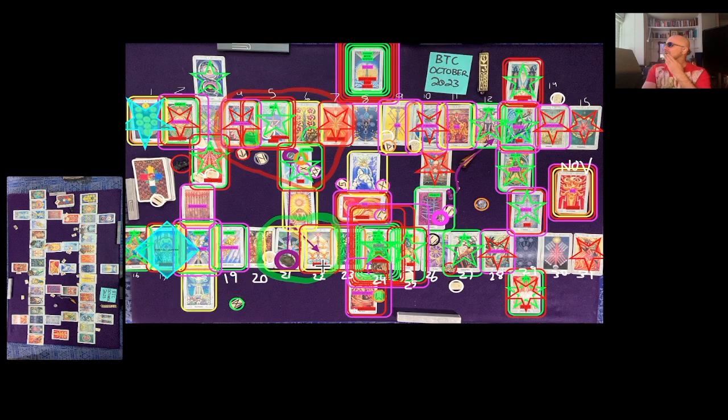All right, so let's get into it. So on the 1st, we have the establishment of support and then a big move higher, standing out on a multi-day scale, followed by establishment of support at a higher price level.